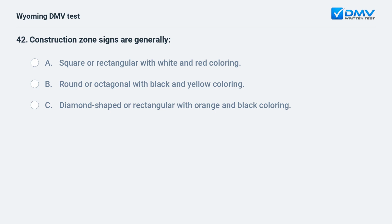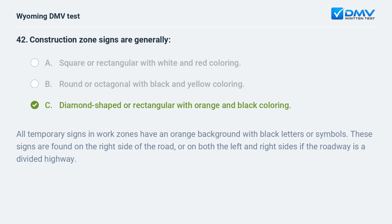Construction zone signs are generally: A. Square or rectangular with white and red coloring. B. Round or octagonal with black and yellow coloring. C. Diamond-shaped or rectangular with orange and black coloring. All temporary signs in work zones have an orange background with black letters or symbols. These signs are found on the right side of the road, or on both the left and right sides if the roadway is a divided highway.